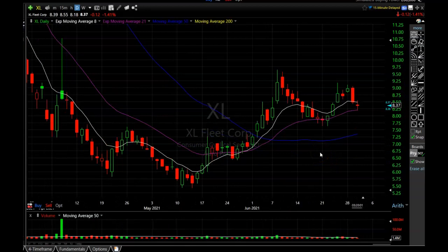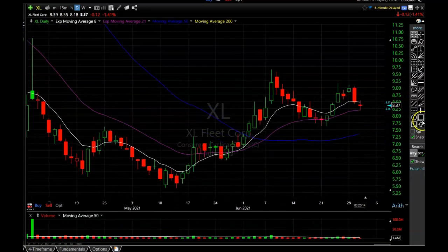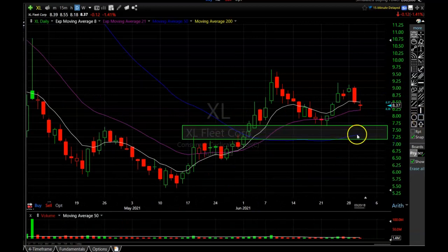If you are in this stock, it's pulling down to that 21-period exponential moving average. So if you were in it and you're feeling a little bit worried that it's pulling back, I wouldn't even consider getting out of this one until it breaks down below this support area right here. You got that 50-period simple moving average rising into it, and you also have support right here around 775, and then a little bit more down here right around 720. So you got a pretty nice support zone right here.